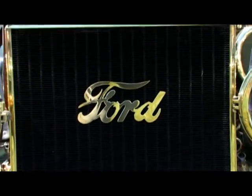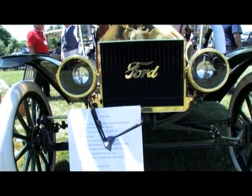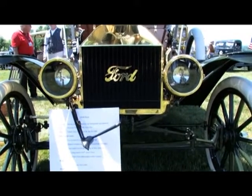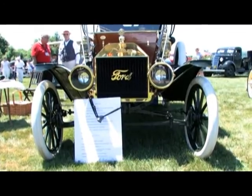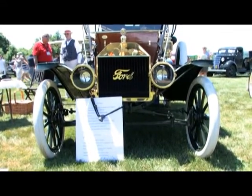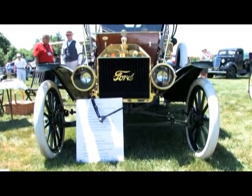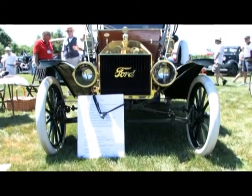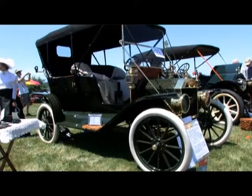Yes, as we near the conclusion of our show, we're going to be showing you some pictures of this beautiful 1910 Model T owned by Pat and Frank Wismer. The car is just absolutely gorgeous. We've run across it now at a couple of different shows, and it's just stunning, I'll tell you. These Model Ts have really caught my attention lately, and I hope to put a speedster together soon.